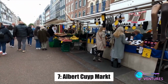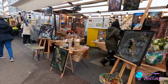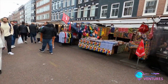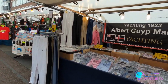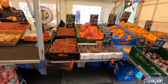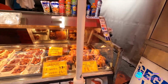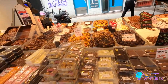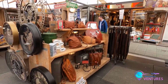Number 7. Albert Cuyp Markt. This street market on Albert Cuypstraat, between Ferdinand Bolstraat and Van Woustraat, has been at it for over 100 years. It's one of the largest markets in Europe, with 260 stands selling fruit, vegetables, fish, flowers, clothing, and more, open Monday through Saturday. Load up on food and assorted knickknacks, and keep an eye out for the ultimate shopping trophy, a wheel of Gouda cheese.